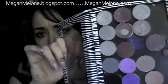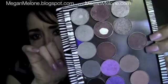Kind of little bits of gold sparkle in there. That's really gorgeous. And also, let's see, this one's really pretty too. This is called Sensuous by Makeup Geek. The color really isn't picking up very well. It's a little bit more plum than Burlesque.